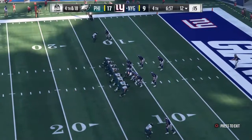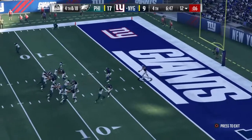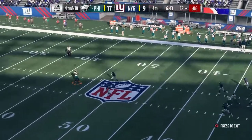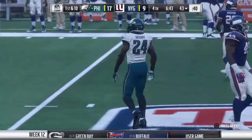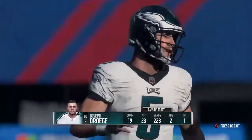And the Giants send out their punter now, standing about a yard deep in his own end zone. Now a fair catch signaled for and made right about the 43-yard line. A 41-yard punt there with no return. And the Eagles will have it, taking over 1st and 10.